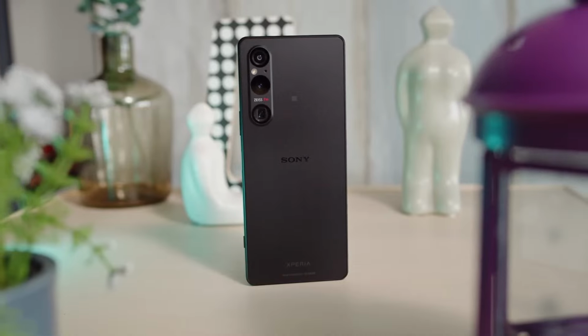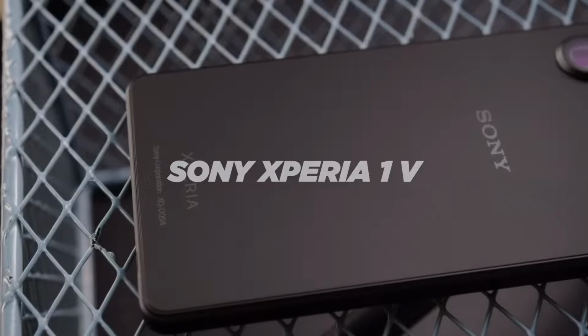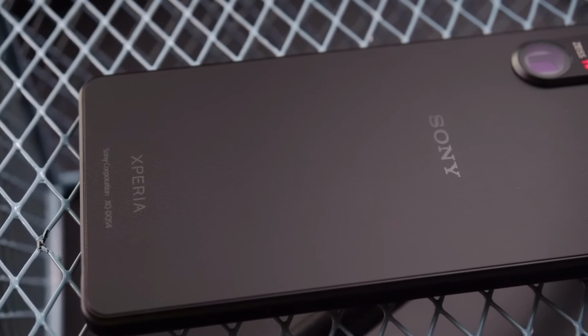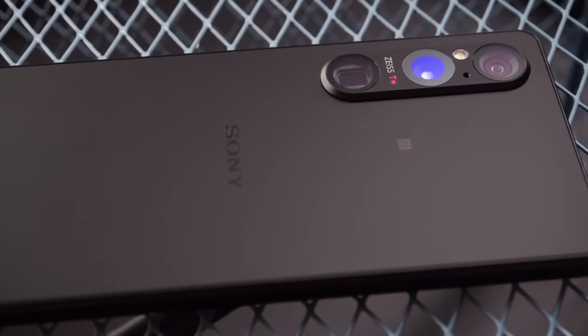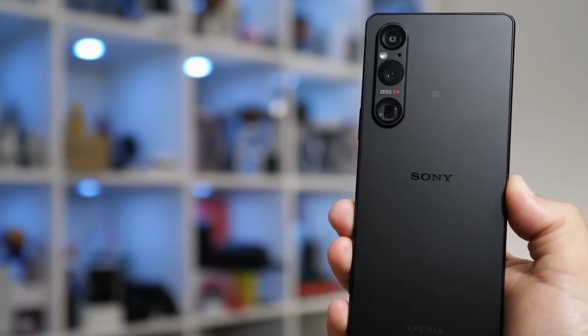You've been eagerly waiting to get your hands on the latest Sony Xperia 1.5, and now, 3 months later, you're dying to know if it lives up to the hype. Well, hold on to your seats because today we're about to reveal the hard truth about this flagship smartphone.